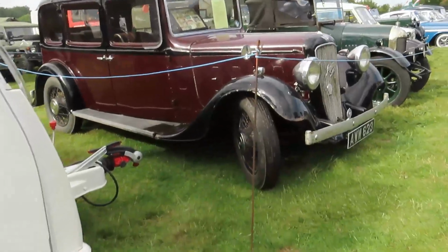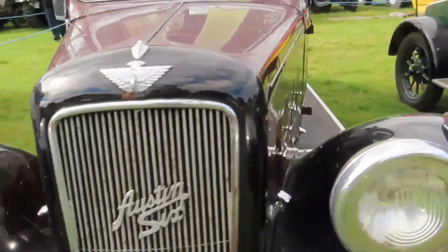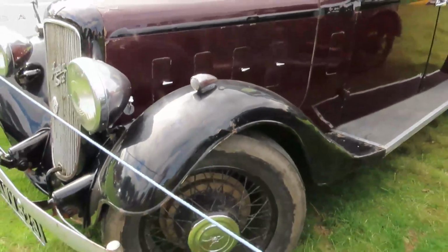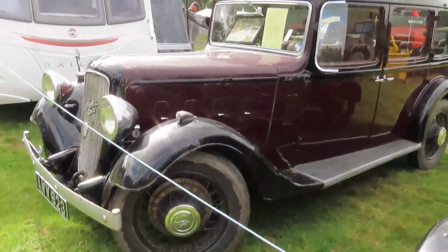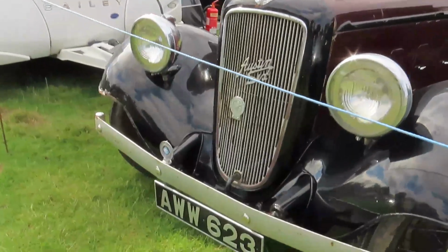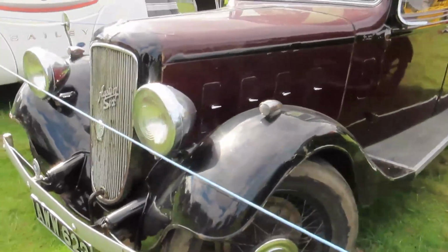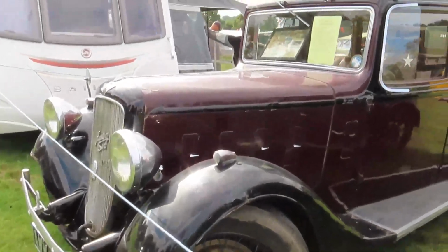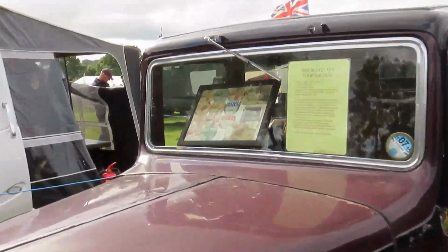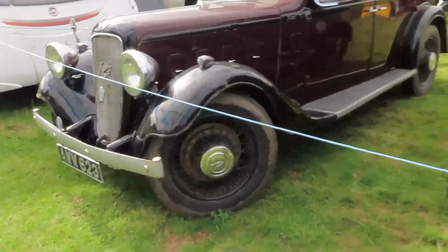Oh, here's a lovely Austin 6. This will be powered by a 6-cylinder engine, suggested by the 6 on the front. Definitely one of the larger Austins. This is the 18/6 York Saloon from 1935. This example is a lot wider at the front, as you can see, to accommodate that lovely straight 6 engine. Also got quite a few old tax discs. There we go. That really is a lovely, lovely car, and it's rare you see the 6 as well.